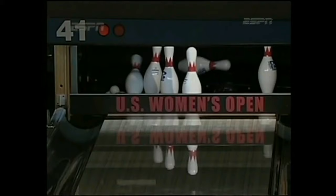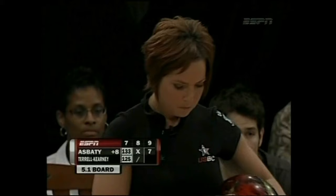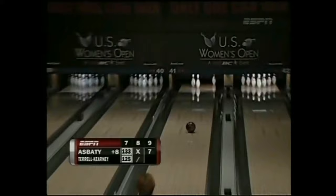Now you can see by our cat system that ball went significantly right of the target she had been hitting. Needs to get the ball left of the head pin, knock the head pin into the 10. It can be made. She's a great spare shooter. And the ultimate bad break, she wraps the head pin around the 10.